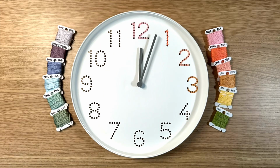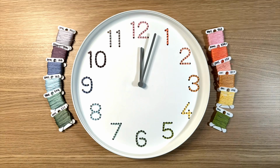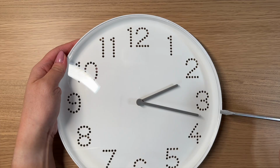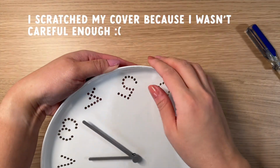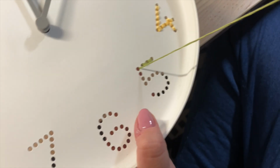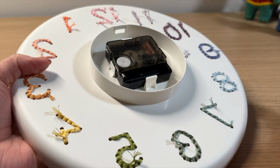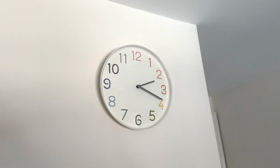As a final touch, I've been wanting to do this IKEA Tromma clock hack I saw a few years ago. It's a fun and inexpensive way to add some personalization to your space. Simply pop the cover off carefully, then using a darning needle and embroidery floss in your choice of color, stitch over the numbers. Pop the cover back on and voila, you have a cute clock.